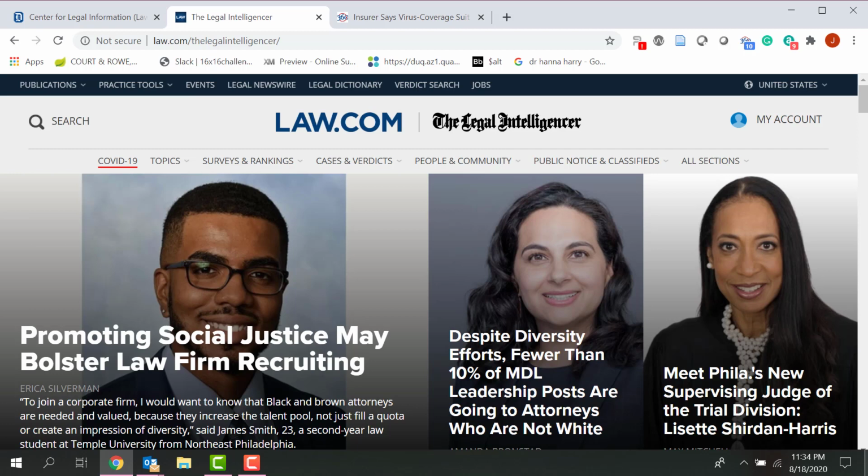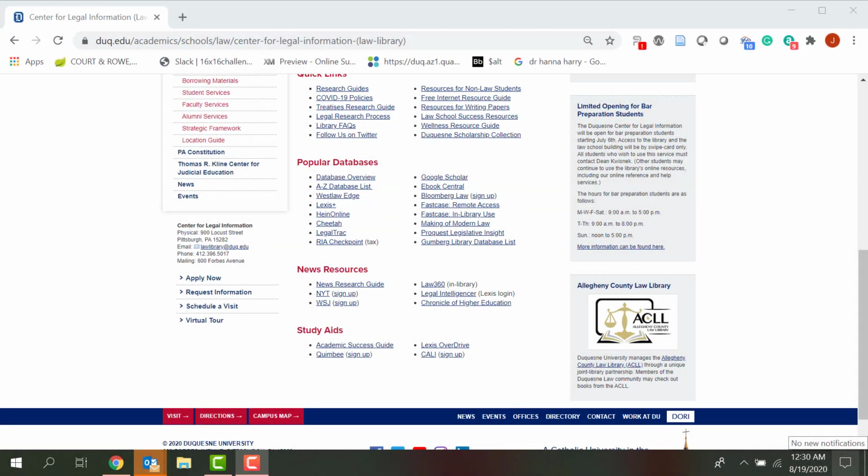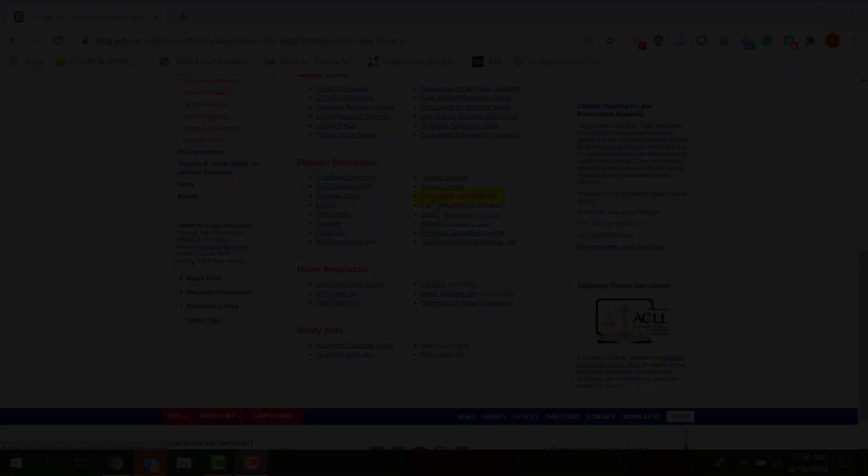Just like Law 360, the Law.com network is owned by Lexis. A lot of the materials on Law.com can be found on Lexis. I am going to go back to the library's website. The last resource that we're going to look at is Bloomberg Law. You can find Bloomberg Law under Popular Databases.